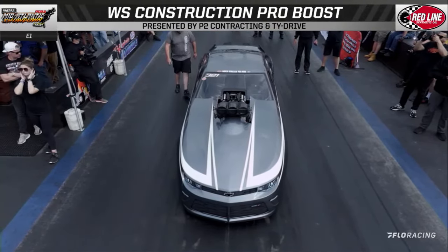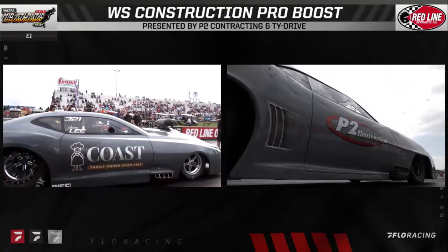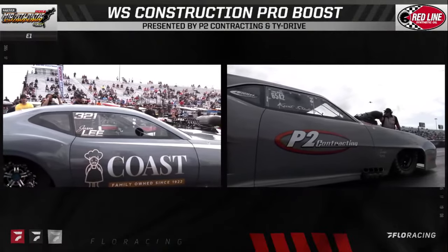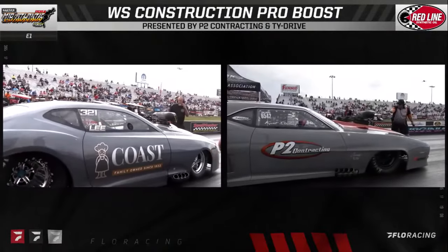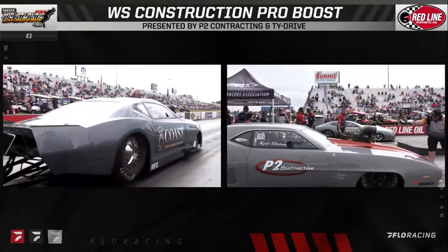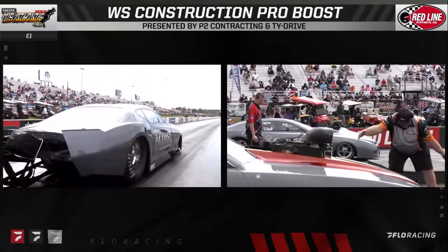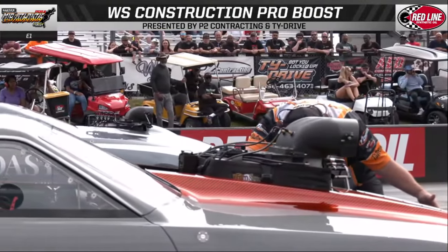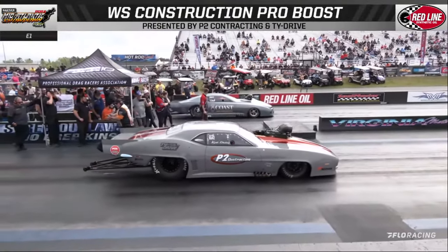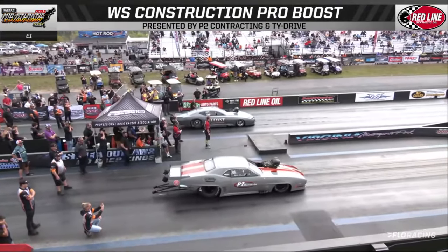And as Kurt looks over across the racetrack, that's a very familiar car. It used to wear the P2 badging, and it used to be driven by King Tut, Todd Tutterow. Unfortunately, Todd Tutterow won the season opener down at Gallatin and didn't qualify here in eliminations today. That was a tough way things fell last night with the rain that came in. And due to time constraints, we were just not able to get a final qualifying session in for Pro Nitrous and Pro Boost. So Jason Lee, Kurt Stedding here on the starting line, second to final pair, opening round of eliminations in this category.